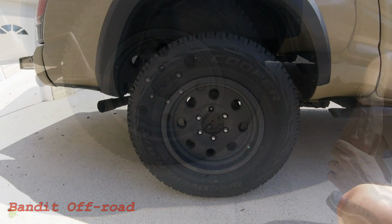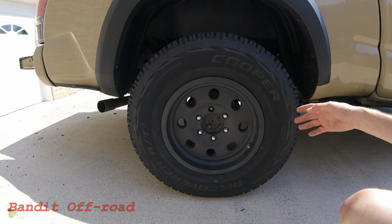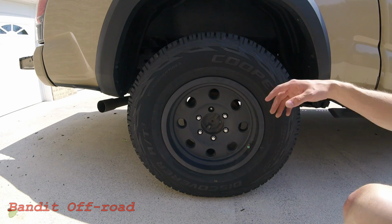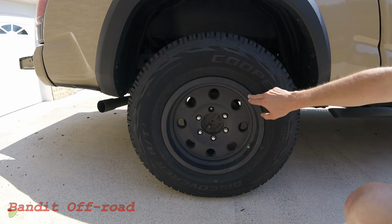Now, as far as these wheels, again, these are the American Racing Mojave ATX wheels, and they are Teflon coated. Teflon, very similar to like your cooking ware, your pots and pans and that sort of thing. They are coated in that material.